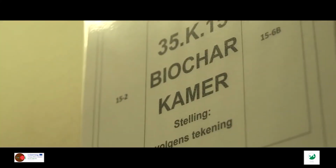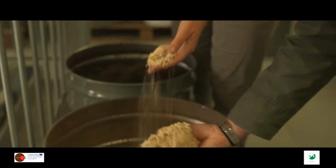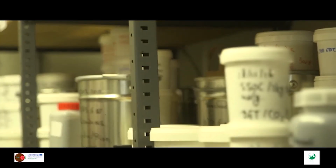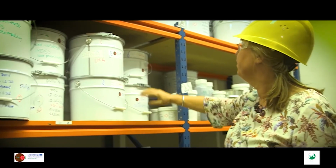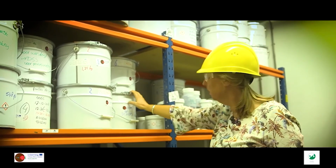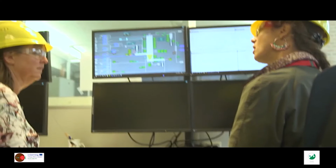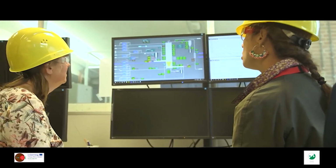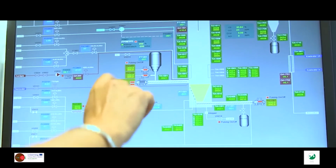So there are different feedstocks, like flax, miscanthus, which is a giant reed. Then there are the different kinds of wood. There is bark, and then there are different conditions. We very much work on getting better quality all the time and experimenting on how to achieve this.